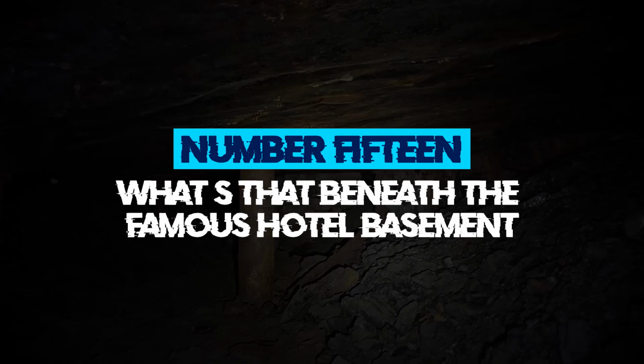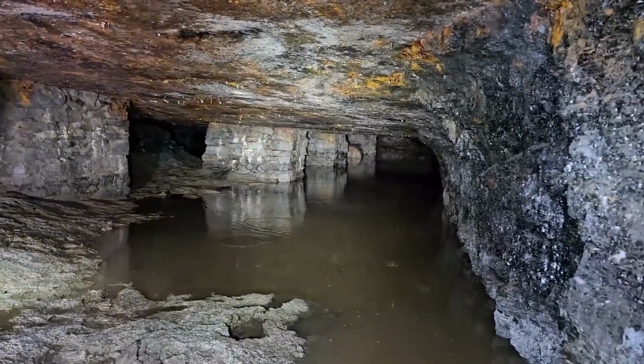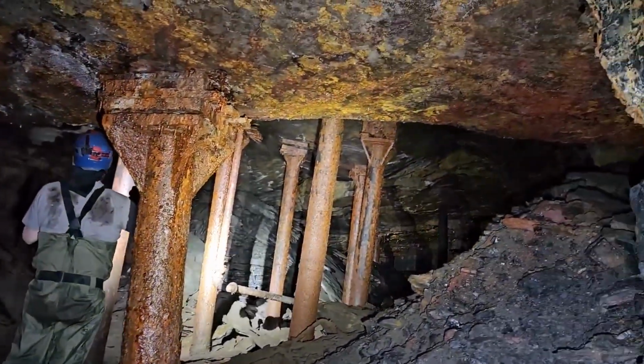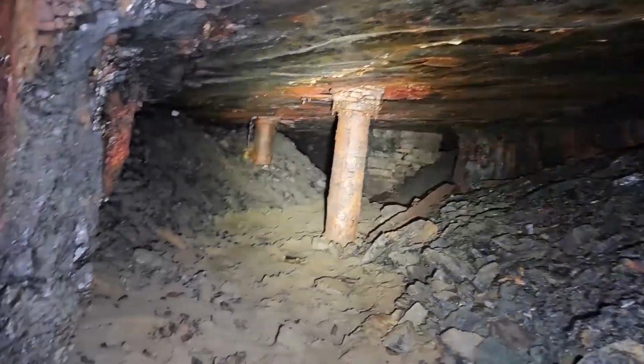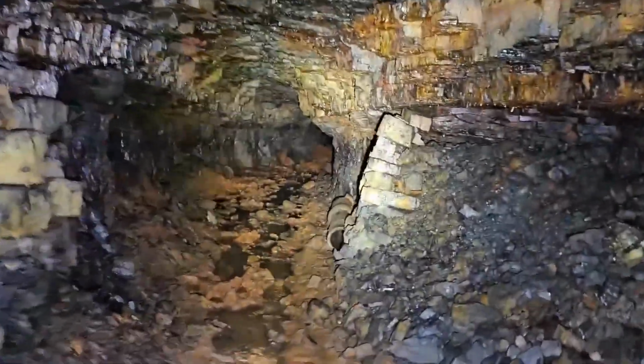Number 15. What's that beneath the famous hotel basement? What if I tell you there's a hidden world under one of the most famous hotels? It's like stepping into a scene from a medieval fairy tale. Just check out this cool hatch. You might be curious about what's behind it. This incredible mine has been tucked away since the late 1800s.